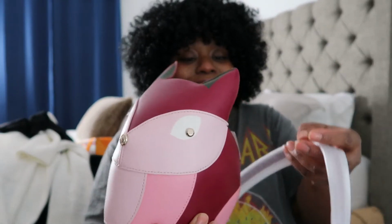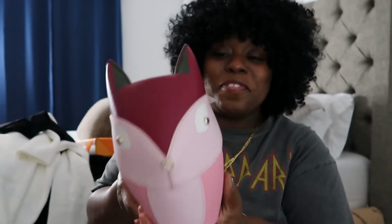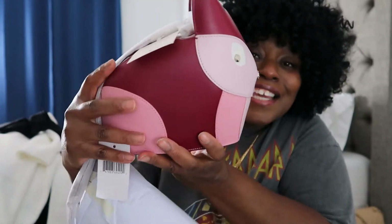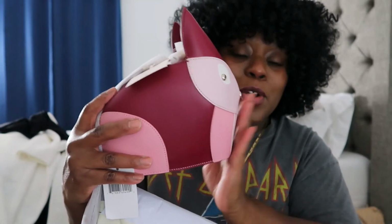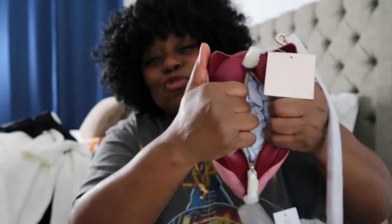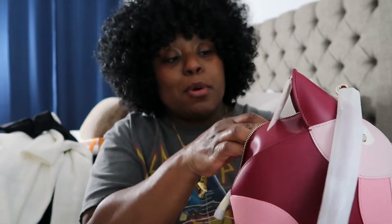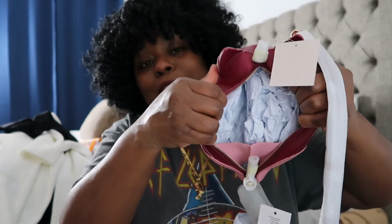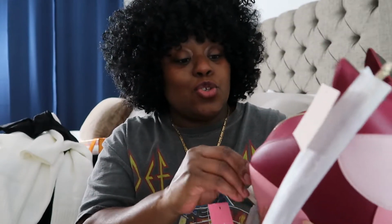Oh my gosh, look at her. Oh my gosh, so cute, so cute. Look at this. All right, so this is actually called the Out of the Woods Fox crossbody bag, you guys. So look how cute. I know a lot of people complain because it's really kind of hard to get into, but for the most part, that's a good and a bad thing, all right? Either which way, you kind of have to put it all the way down, and I think it should be good to go. But this is super, super cute.